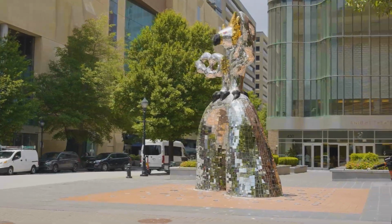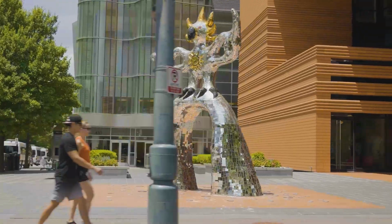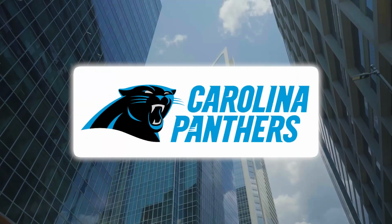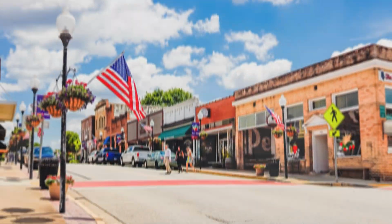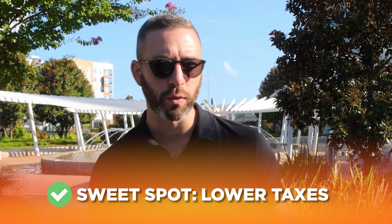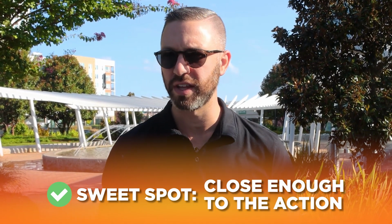So before we start ranking the suburbs, here's something you need to hear. Most people looking to move to Charlotte have this one image in their head. For some, it's skyline views and Panthers games in Uptown. For others, it's cul-de-sacs and swing sets in Fort Mill or Weddington. And for a lot of folks moving from out of state, it's that sweet spot, more space, lower taxes, and still close enough to the action.